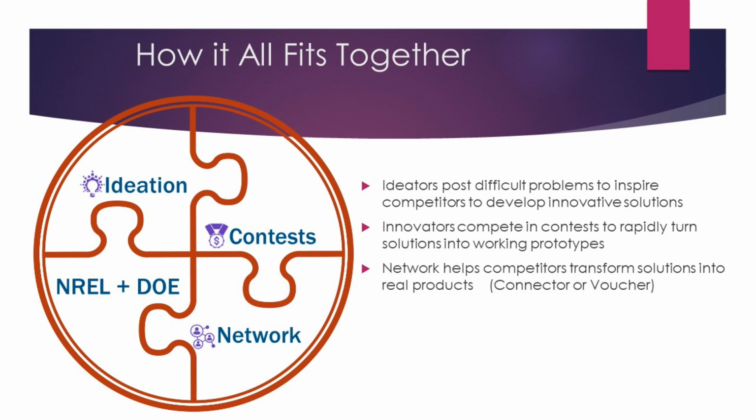And NREL and the Department of Energy and Nation of Makers and the other power connectors, we're the ones who are going to help you facilitate this. So we need to hear about the capabilities that your makerspace has, any type of training programs, if you have mentors that you can connect the entrepreneurs to, for example, that kind of thing.